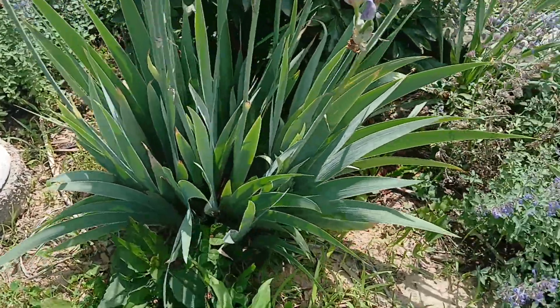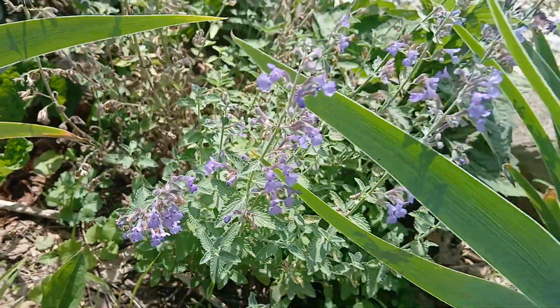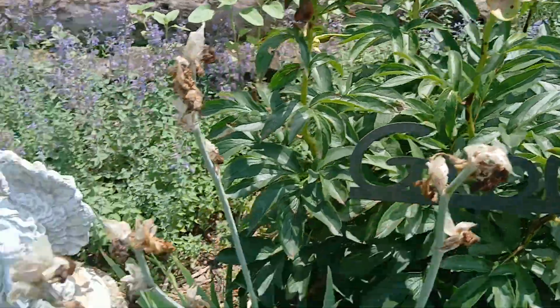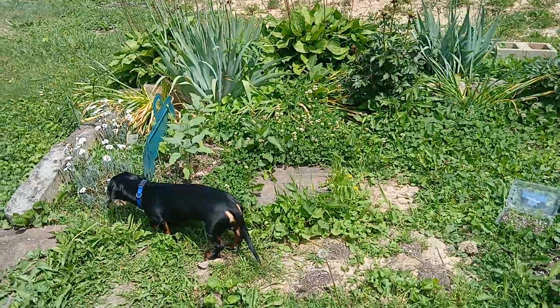The irises, and this was some kind of sage, really highly scented. Really like it too, but the irises are grape scented. They smell wonderful. The peonies, they're done, and the hostas there, they'll bloom in the summer for us here.